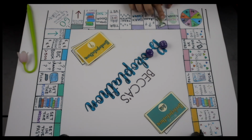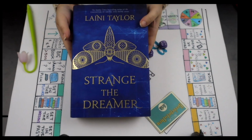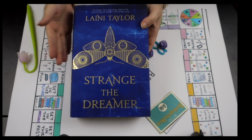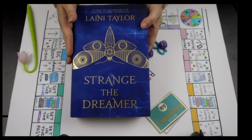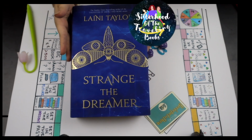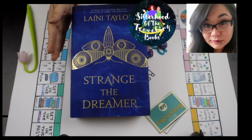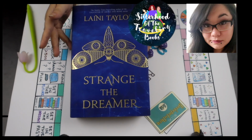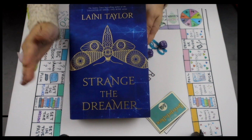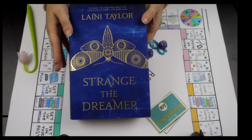Foil cover, so this is any foiling on the cover, which is perfect because I need to read Strange the Dreamer by Laini Taylor. This is a reread for me. Strange the Dreamer is one of my favorite books of all time, but I will be reading this for Sisterhood of the Traveling Books live show over on Yumi the Book Demon's channel, so I will leave a link down below. I'm actually buddy reading this with my friend Rachel over on Twitter, so I'm super excited about that.